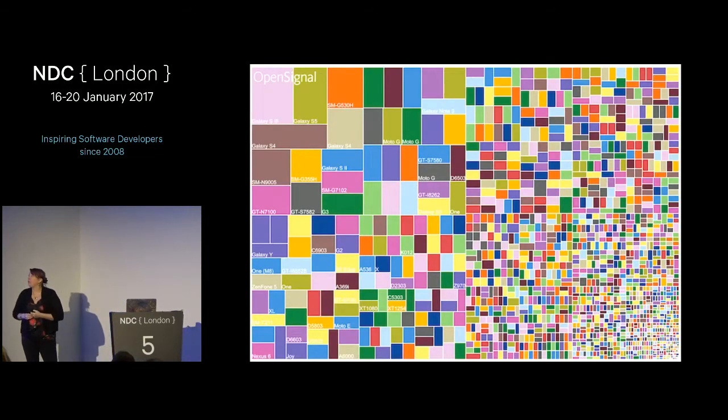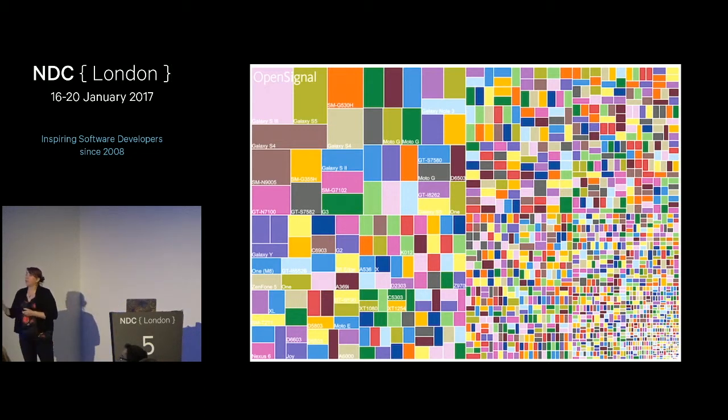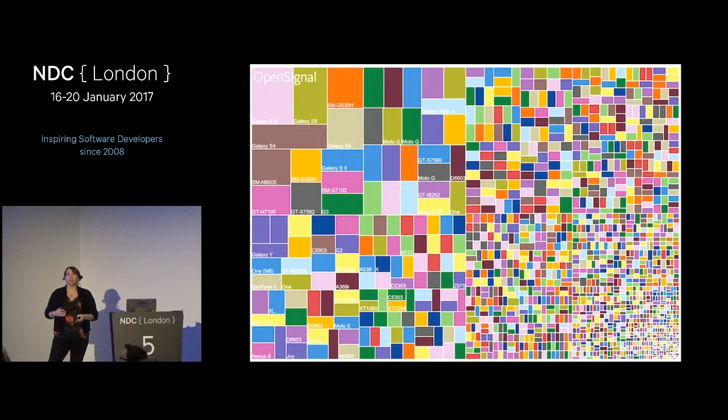This is a good example. This is OpenSignal back in 2015, so this has changed. But this is a graphic displaying all the different possible screen resolutions for Android devices and their market share. So this kind of gives you that understanding. If you're a big fan of responsive web design and you understand the value of making something pretty independent, then it's something that you'll be able to keep in mind.